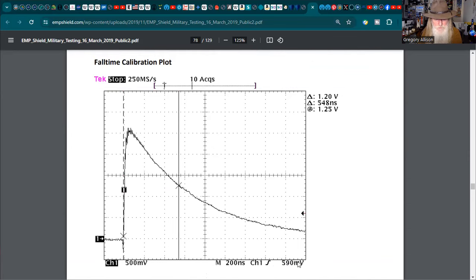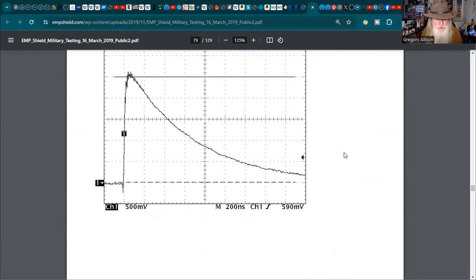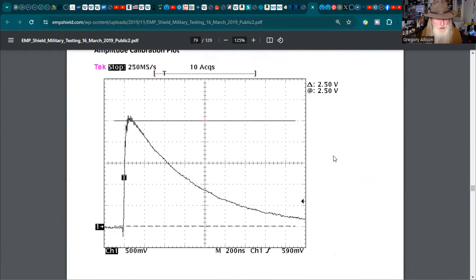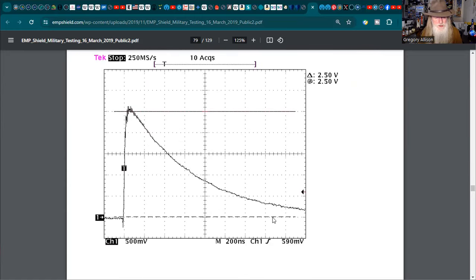How do you get 590 millivolts down here, 500 millivolts over here, and you're talking about 1.2 volts? How do you reconcile the data here when it tells you 2.5 volts and you got 500 millivolts here? Is that the starting point, 590 millivolts over here? So you go from 500 to 590, 200 nanoseconds. That's a long time for switching.